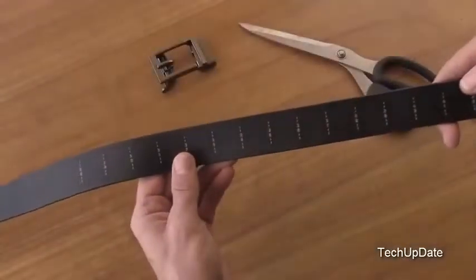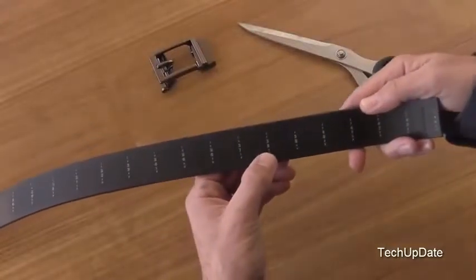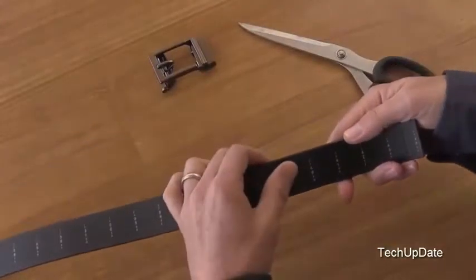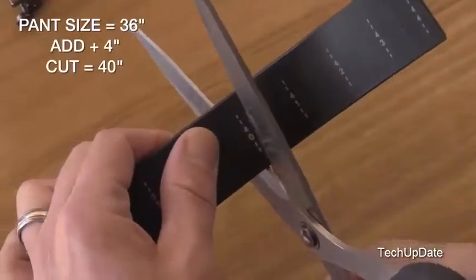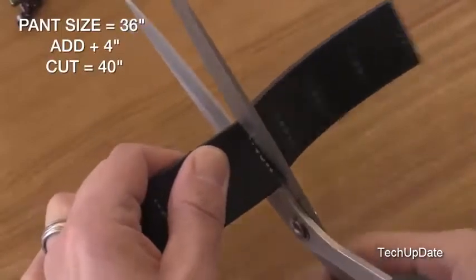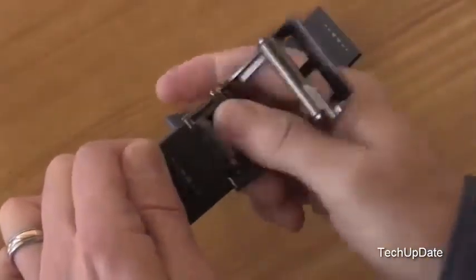Sizing your belt is easy. First, on the back of the belt, locate your pant size using the printed ruler marks, then add 4 inches and cut. For example, if your pant size is 36, add 4 inches and cut the belt at 40. Then reattach the buckle and wear. It's that simple.